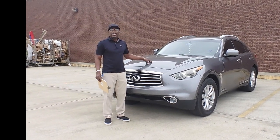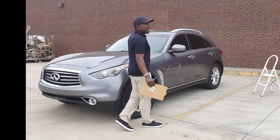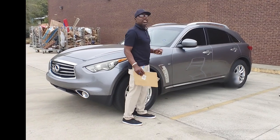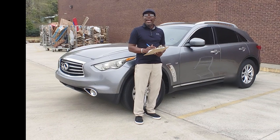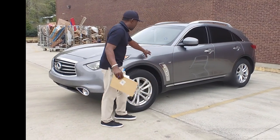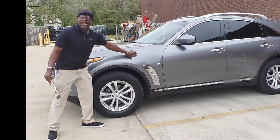Once I leave my hood, I move to my windshield, and I inspect my windshield for damage. I do notice there's chips and scratches on the windshield, so I put the windshield on my estimate to be replaced. Once I leave my windshield, I come to my fender and I inspect my fender for damage.